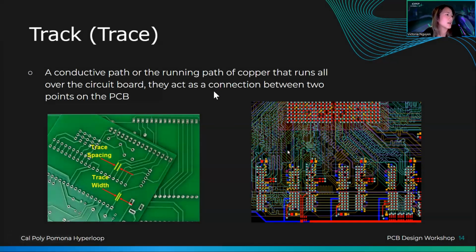A track is a line or conductive path of copper that runs all over the circuit board. And this also doesn't mean it's only on the top layer, right? When I was saying single-sided versus two-sided or multi-layer, there are multiple layers that can have copper, which means that there needs to be connectivity, right? So for example, over here, you see on the silk screen or on the PCB this trace visibly, and this is on the top layer. But you don't know if there's anything in the middle, right?